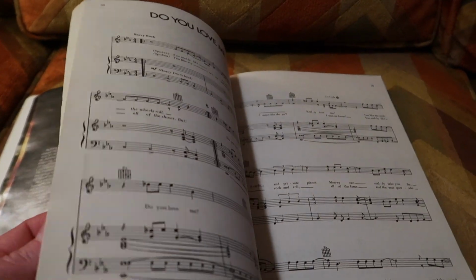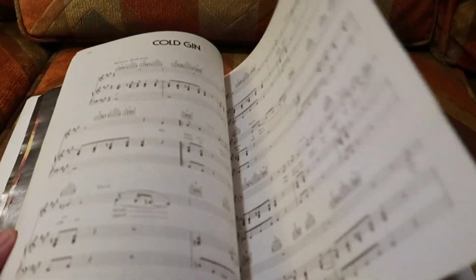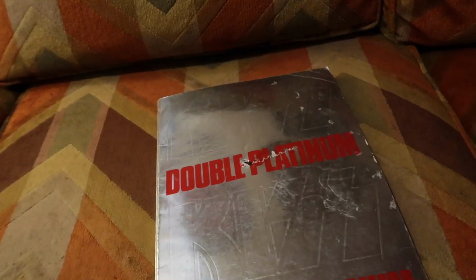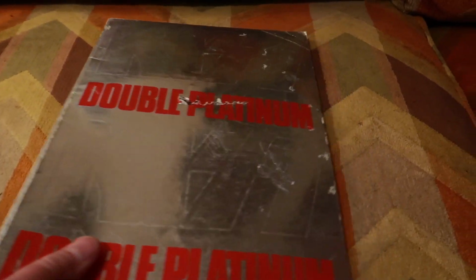Something in my older days I actually would enjoy is to take piano lessons and maybe buy a piano for the house. I think that'd be kind of fun to spend my golden years playing Double Platinum on the piano. Here's the back cover, which actually does feature the track listing. You have to wonder why they did not do that on the record.